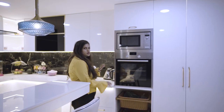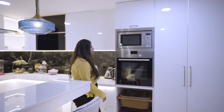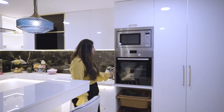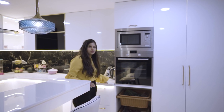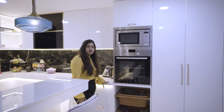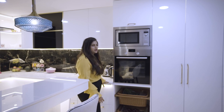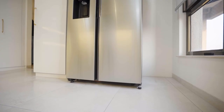Here, in this corner, we've tried to make an appliance unit with wicker baskets. The appliance unit is easy for the clients to use, as it has all the appliances in one part, and it does not make the kitchen cluttered with appliances and units all around.